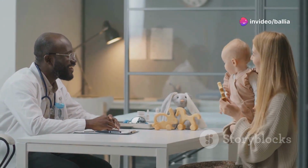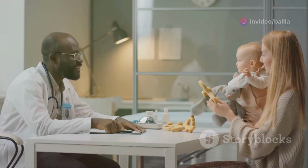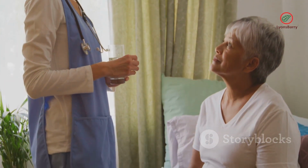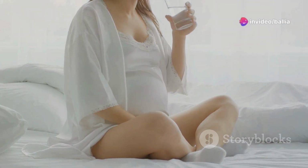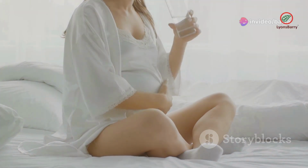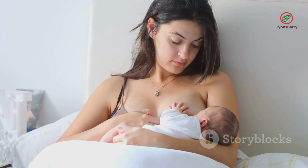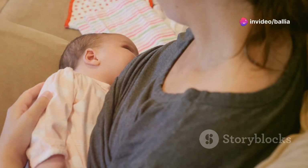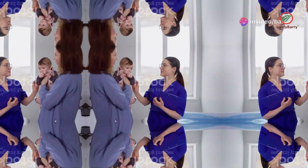Now, before we get into specific medications, let's talk about how medications actually work in our bodies. When you take a medication, it goes on a little journey. We call it pharmacokinetics. You take a medication, it gets absorbed into your bloodstream, travels to different parts of your body, does its job, and then eventually gets eliminated. Some medications can actually make their way into breast milk. But don't worry, the amount that gets transferred is usually very small, and most medications are perfectly safe to take while breastfeeding.